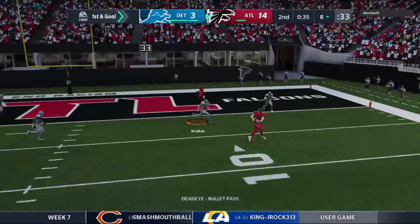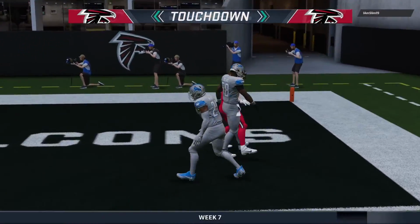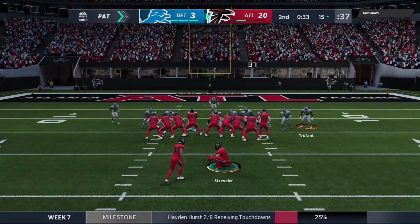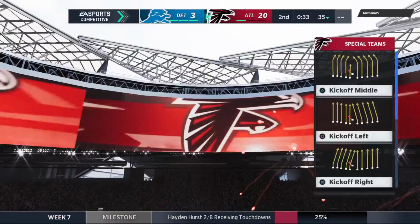From the gun, it's Ryan. This will be caught at about the 5. And he is into the end zone for a Falcon touchdown. Hayden Hurst, his 2nd touchdown on the season. And the Falcons will add on to their lead.